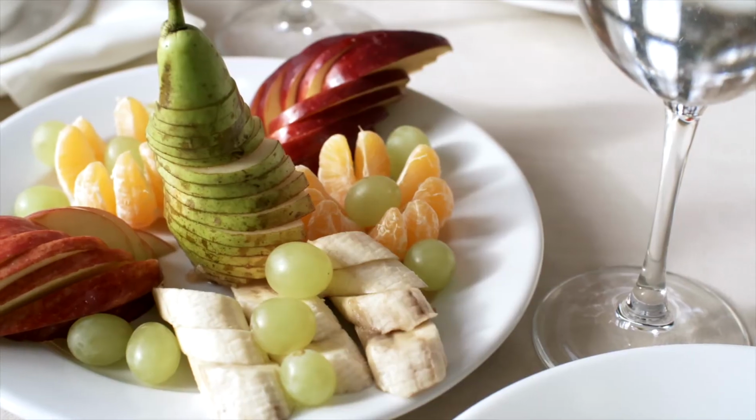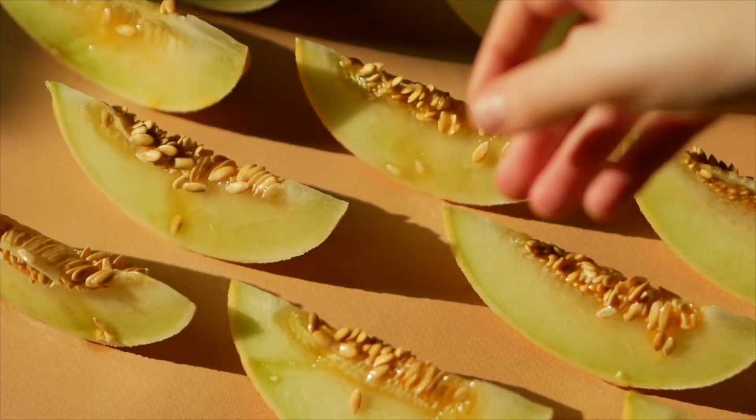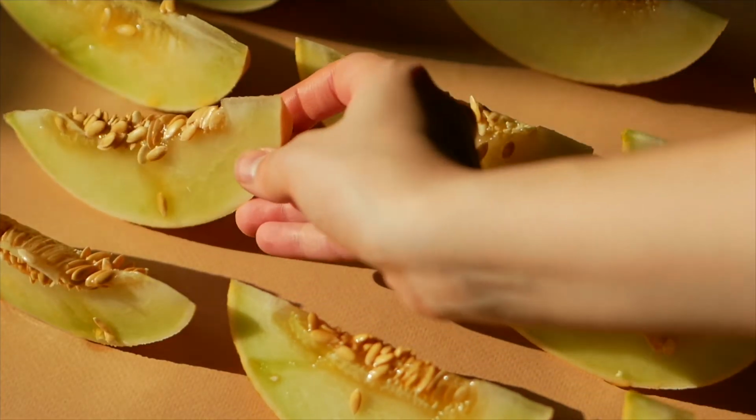You know when you go to a fancy hotel and they've got the sliced fruit out for you? Why do we have to wait for a hotel experience in order to experience this? I like having a brunch maybe on a Sunday, and then you can slice up some melon and you can have that with your brunch.